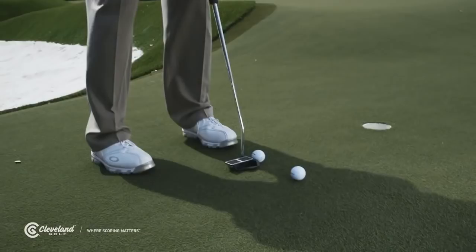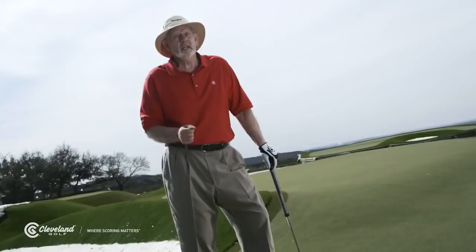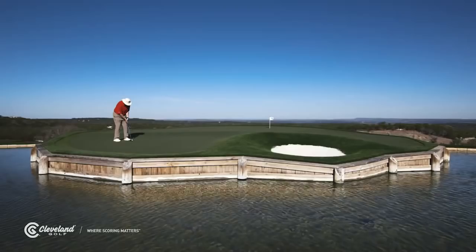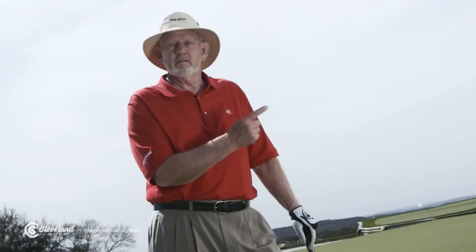3 inches back on 1, 4 inches through on 2, or 15 inches back on 1, 20 inches through on 2. If you want to improve your consistency, if you want to have better touch for distance, find your own personal putting rhythm, keep it constant, and change the length of your stroke for the length of the putts.